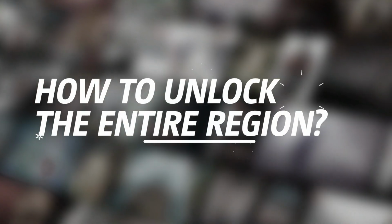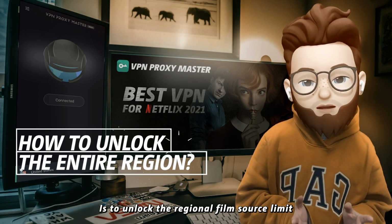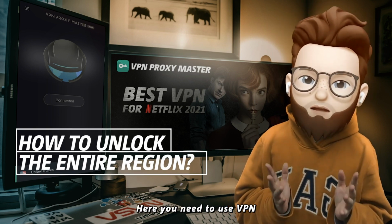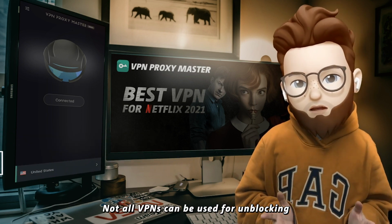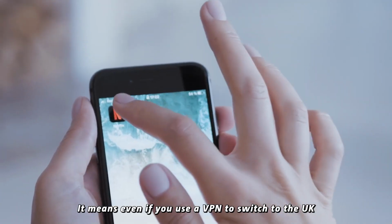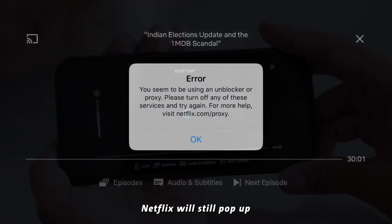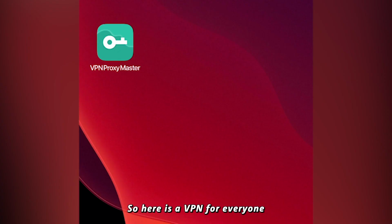First, how to unlock the film source restrictions of Netflix. First step is to unlock the regional film source limit. Here you need to use VPN for cross-region unlocking. However, not all VPNs can be used for unblocking, because Netflix prohibits proxies from viewing across regions. It means even if you use a VPN to switch to the UK, Netflix will still pop up the prompt to use proxy.